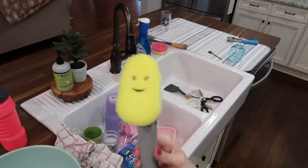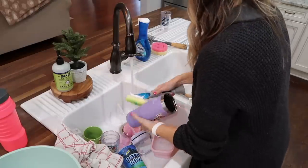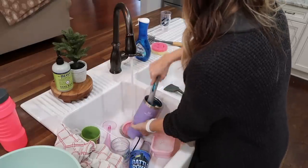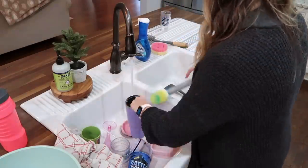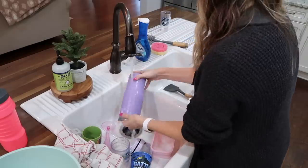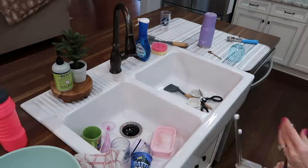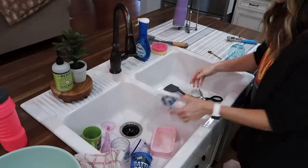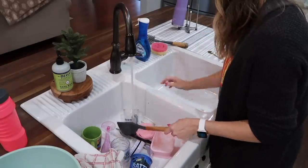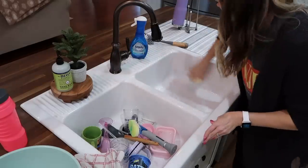I showed you guys this little Scrub Daddy tool that I got last week, and I'm actually using it for the first time. I put some Dawn dishwashing liquid on the inside, and then I'm just using it to wash my dishes. And honestly, I'm not sure how I feel about it yet. Usually I wash my dishes with the Scrub Mommy, and then I use the little bottle brush to wash the inside of all of my cups and things like that that are harder to reach with the actual Scrub Mommy.